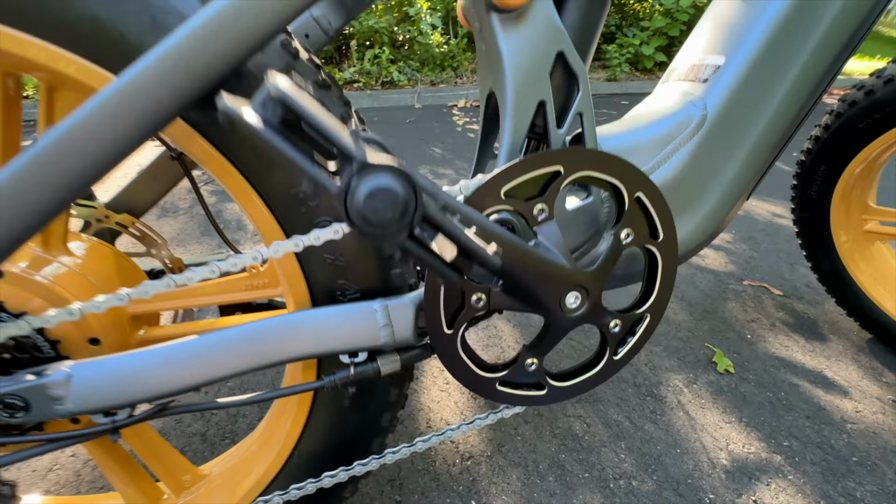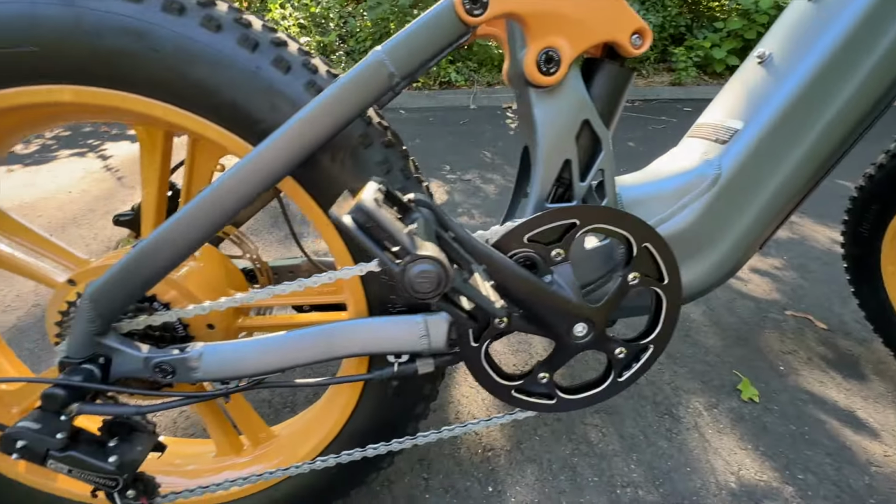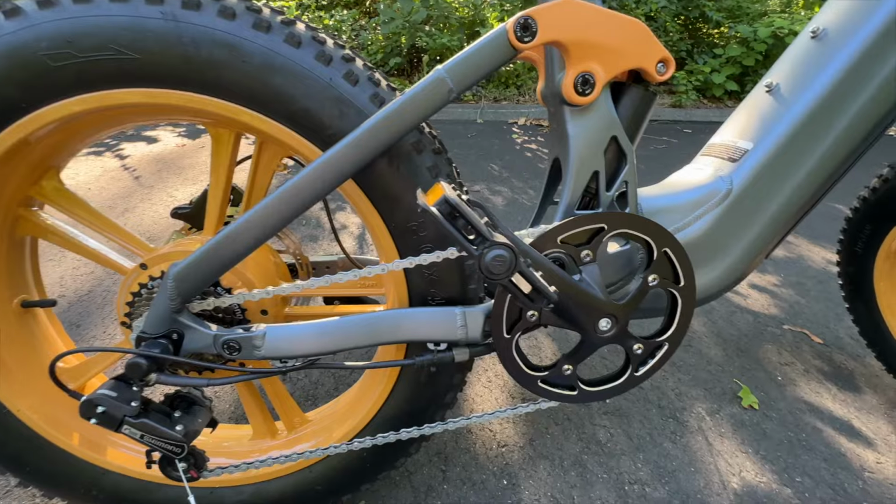And this is also a cadence sensor e-bike. So no torque sensor, but a cadence sensor. It's going to push you according to what level you're in, 1, 2, 3, 4, or 5.